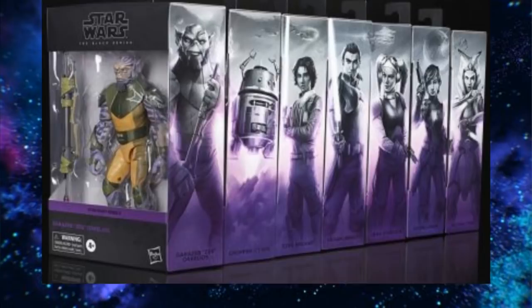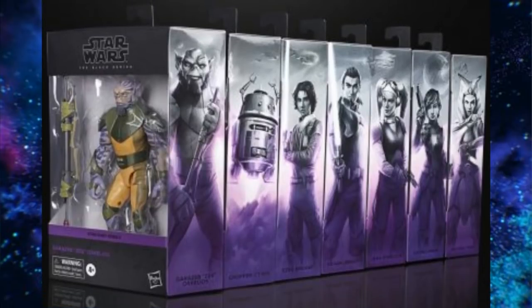Well, the time hasn't passed to make figures for Rebels, because they have a whole wave. I guess this is going to be the whole crew. And here they are, 2, 4, 6, 7 of them. Zeb is in the front, you could see, and he is going to be a $30 figure. He's going to be a deluxe scale. He's going to be huge. He's going to be a big figure.